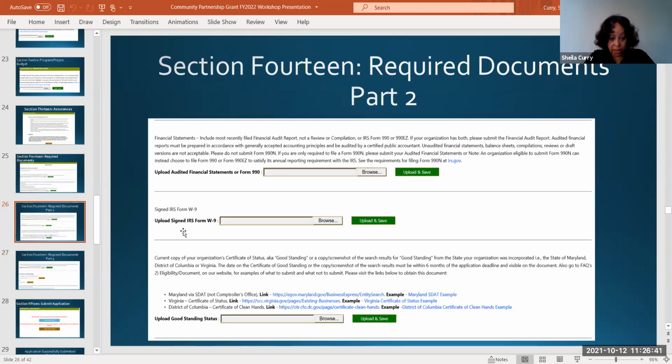All right, so the next one is the IRS Form W-9, which everybody knows, and you upload that here. This next section is the good standing status.